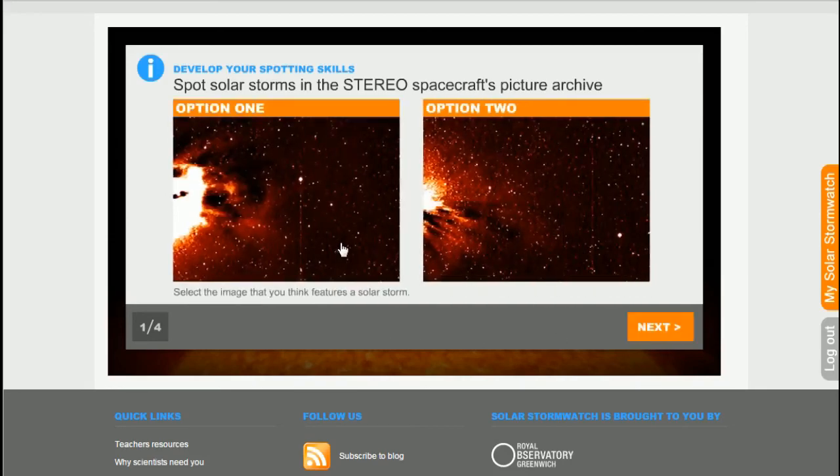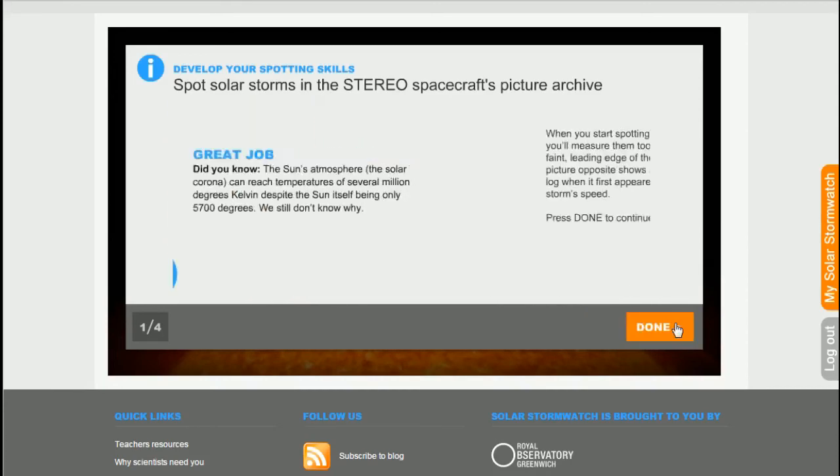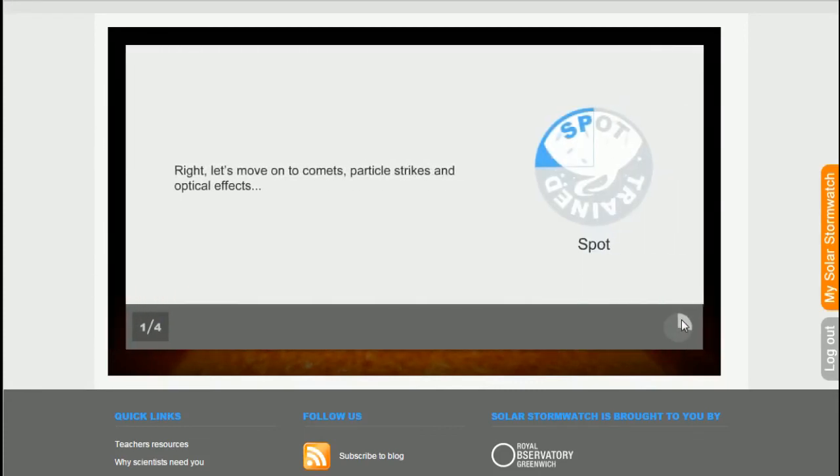Spot the solar storm. This one. No! I keep getting it wrong. See, I'm just terrible at spotting solar storms. There we go. I spotted one. The sun's atmosphere, the corona, reaches several million degrees Kelvin. We still don't know why.